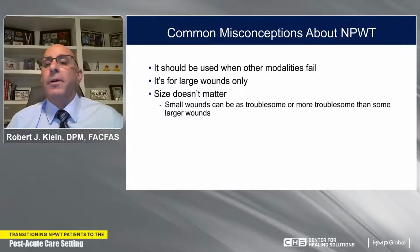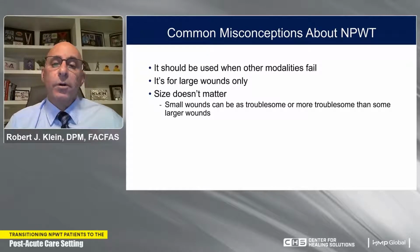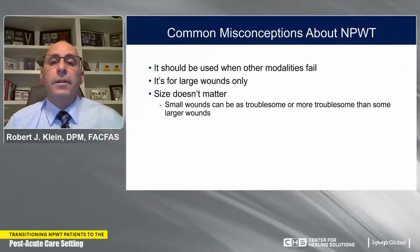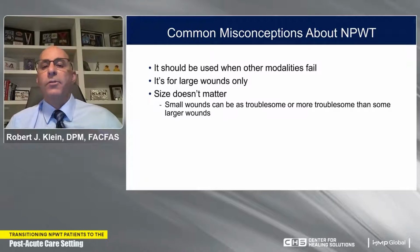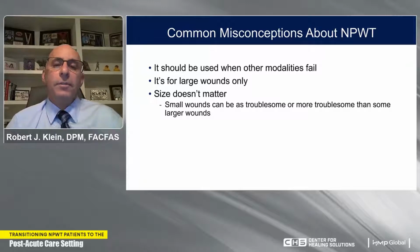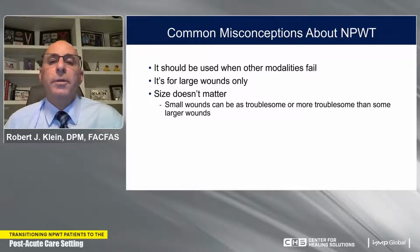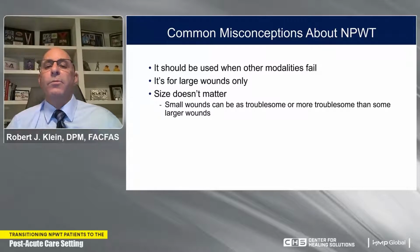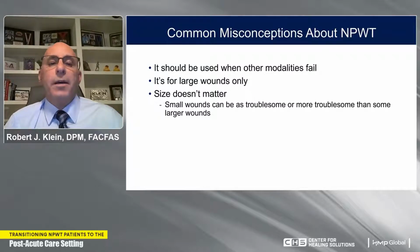Common misconceptions about negative pressure wound therapy. One of the more common things that I hear from providers who just aren't well versed with negative pressure wound therapy is that it should only be used when other modalities fail. And that's the furthest thing from the truth. In my opinion, negative pressure wound therapy should be instituted early, and it shouldn't be used as the fail-safe when other modalities fail. We've seen over time and through the literature that negative pressure wound therapy actually decreases the time that it takes for wounds to heal. It can decrease length of stay at the hospital, and certainly can optimize our wounds for other treatment modalities.